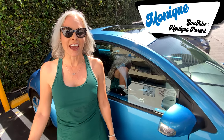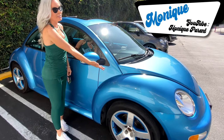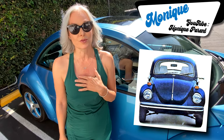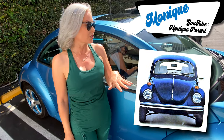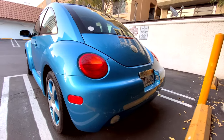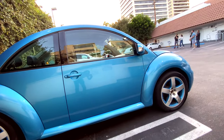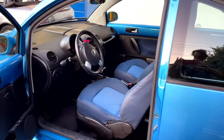Hi, I'm Monique, and I have a 2004 Volkswagen Beetle. My first car was a Volkswagen Bug. It was a 1972, and yes, I bought it quite used, but it's very much that classic look. Well, the biggest difference is that the engine is no longer in the back. It's now in the front, but the inside feels very much the same.